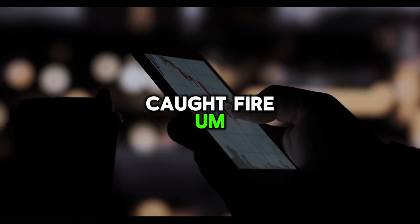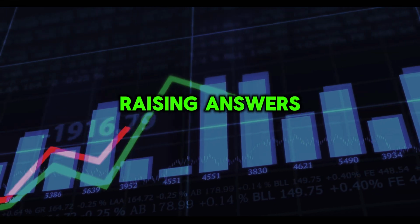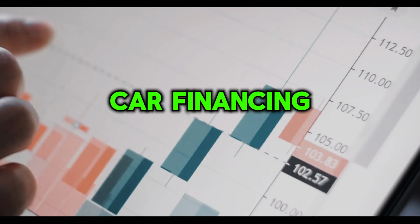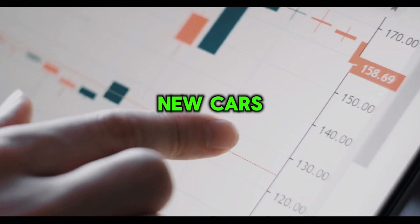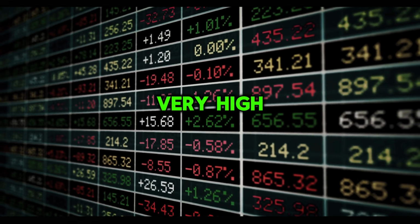But there is something else the Fed can do. They can destroy demand. So how do they do that? Well, raising interest rates. So what happens? Credit card rates go up, mortgage rates go up, new housing purchases slow down, car financing and leasing rates go up. So people stop buying new cars, etc. If you do that enough, you can destroy demand, but it's at a very high cost, because what are you doing? You're putting the economy in a recession.